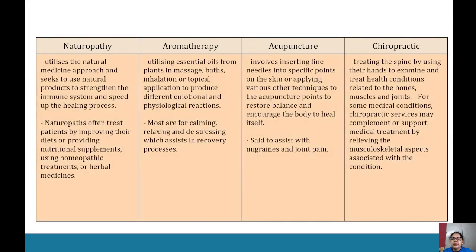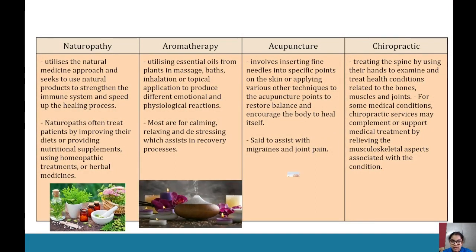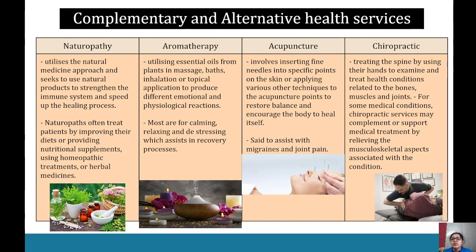Okay, now here are a range of different complementary and alternative health services. So let's have a look firstly at naturopathy. Naturopathy utilizes the natural medicine approach, and it seeks to use natural products to strengthen your immune system and speed up the healing process. Naturopaths often treat patients by improving their diets or providing nutritional supplements, using homeopathic treatments or herbal medicines.